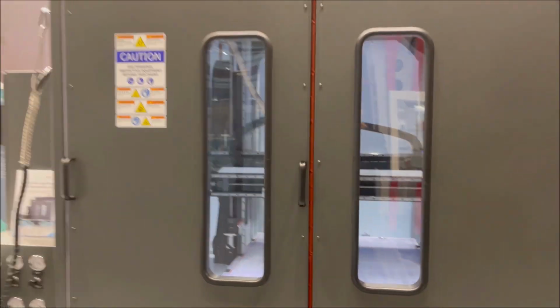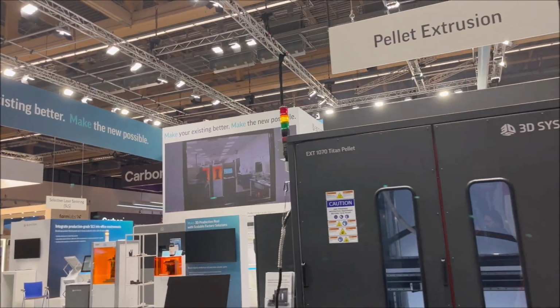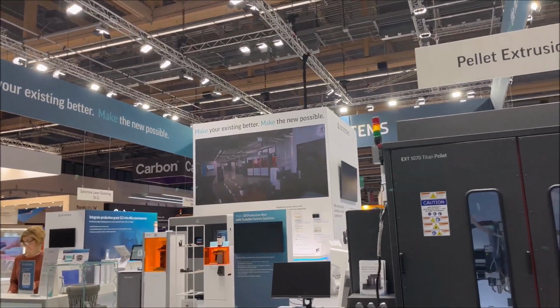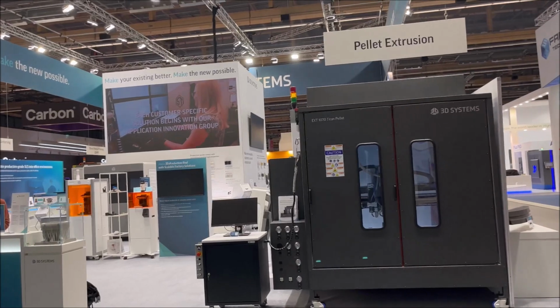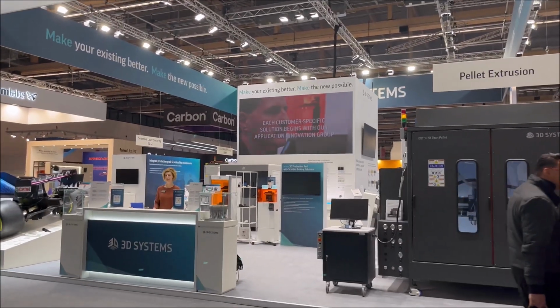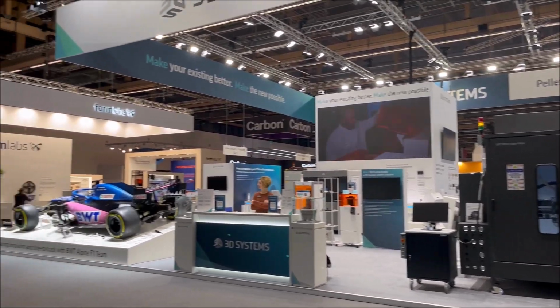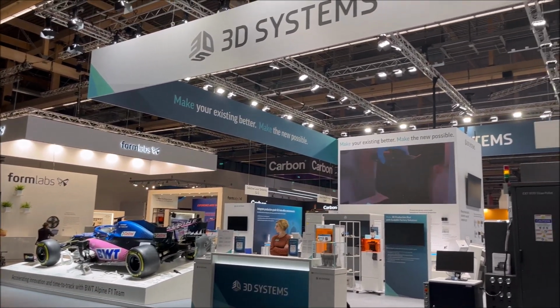The issue mainly with us is that we have too much stuff, and it's very difficult to put everything into one booth. In fact, we don't even have any CJP printer here, but that's color jet printing. So this is the 3D Systems booth.